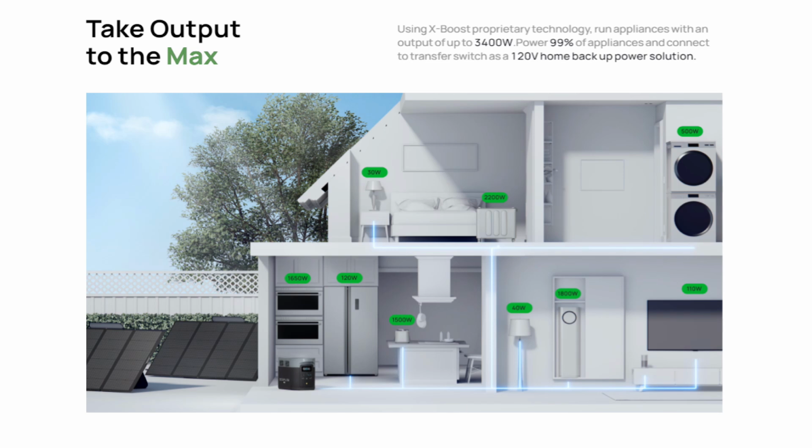Let's go over some of the specifications real quick. This is a 2048 watt hour device. Again, it's 2400 watts. And this has a peak of, I think, 4800 watts, if I'm correct. Yes, I am. That being said, it also has a specialized technology called X-Boost. X-Boost is a proprietary technology by Ecoflow that pushes the unit to about 3400 watts, which can power about 99% of your appliances in your home.